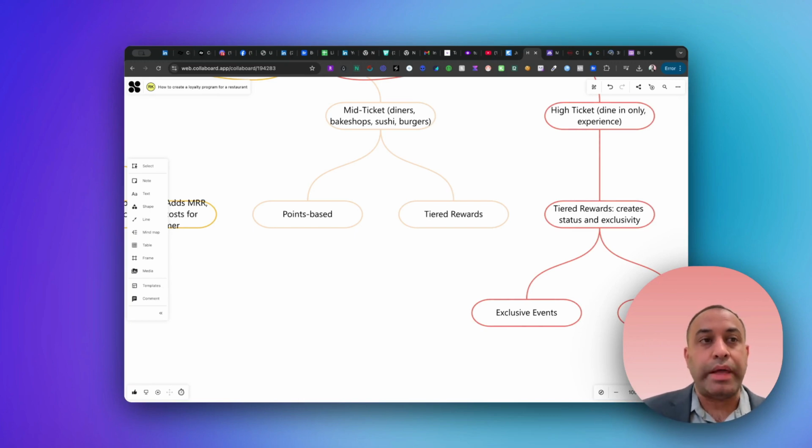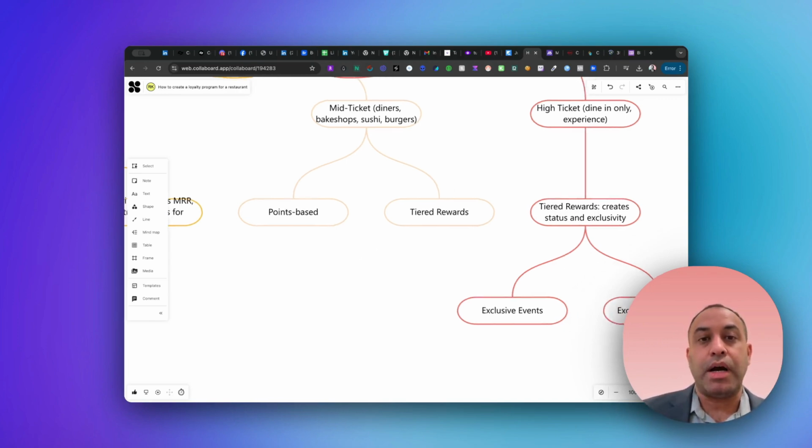restaurants do really well. As you accrue points, it just unlocks different levels of rewards. So tier 1 could be a free appetizer or free drink. Tier 2 could be a free appetizer. Tier 3 could be an entree, et cetera, et cetera. So that's where I think most mid-ticket restaurants are going to situate their loyalty program.